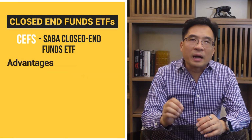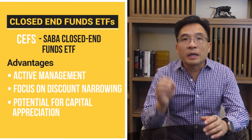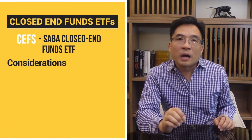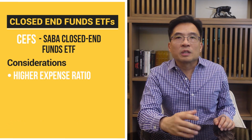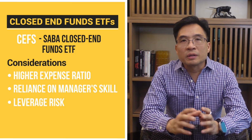The advantages: active management, focus on discount narrowing, potential for capital appreciation, and income generation. Considerations: higher expense ratio due to active management's reliance on the manager's skill, and potential for leverage risk in underlying closed-end funds. Both PCEF and CEFs offer unique approaches to investing in closed-end funds.